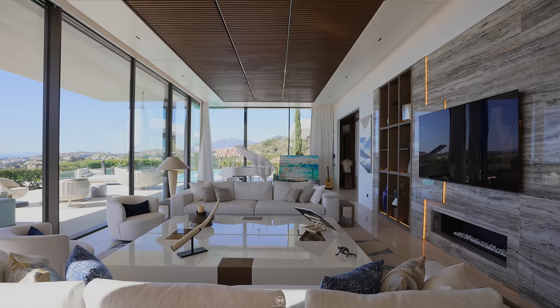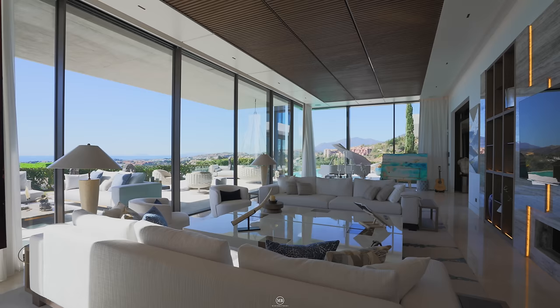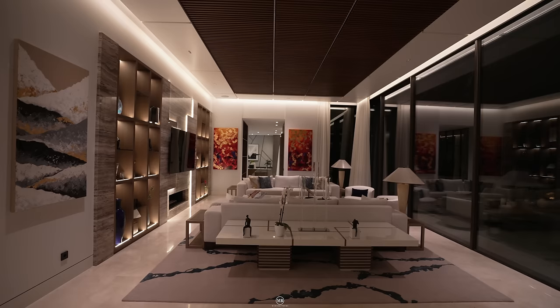We are close to 4 meters in ceiling height, the entire front glassed, enjoying the panoramic views that you have, a piano freestanding here that you can play nice tunes on. If you have seen our chalet tours in France, I actually played a few tunes on the piano. Not gonna repeat it now. Here we have the lounge chill area.